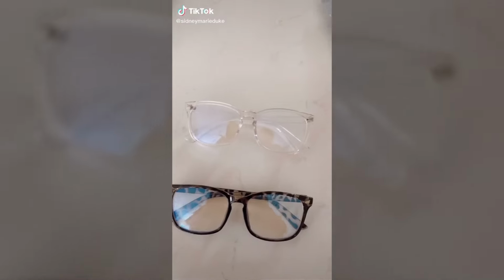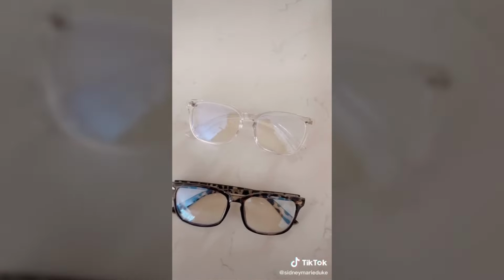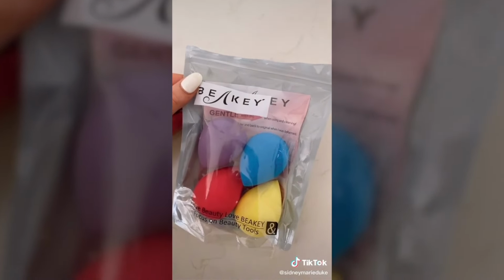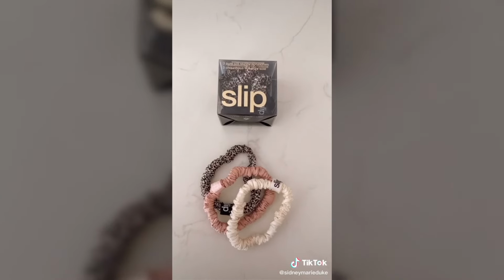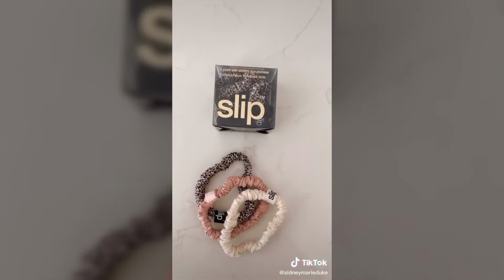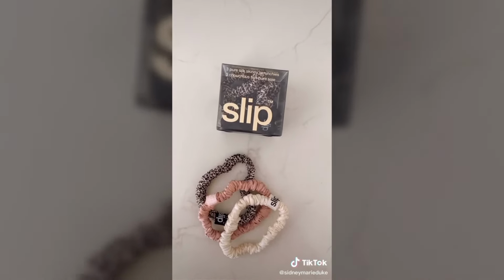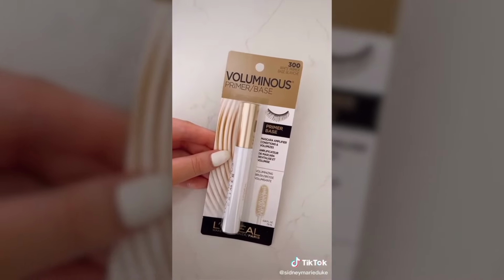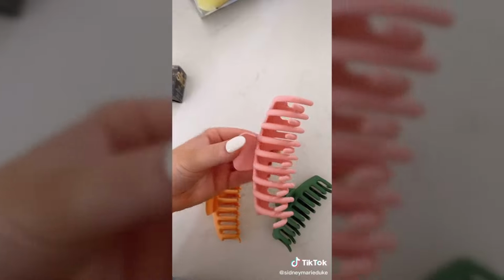These blue light glasses are so good. They protect your eyes from looking at the screen. These are the best blenders ever. They're $8.99 for a pack of 5. I absolutely love these hair ties. They're the only ones I use. They don't leave any creases in your hair at all. This eyelash primer is so good. It gives your eyelashes so much volume and makes them so long. These claw clips are so cute and they come in a pack of 4.